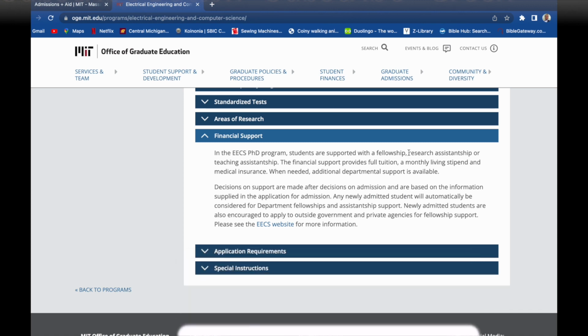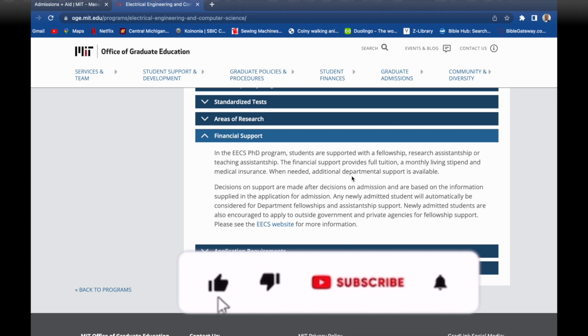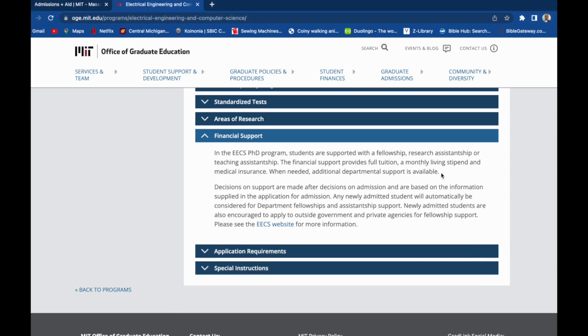This department provides fellowship and research assistance. Research assistant is like you help in a lab, or you do research, you help a professor in his research, and then they'll give you tuition. Yeah, you have full tuition, you have monthly stipend and medical insurance. Okay, and then when needed, additional departmental support is available. Teaching assistantship is when you teach undergrad classes, and then you also have all these benefits.